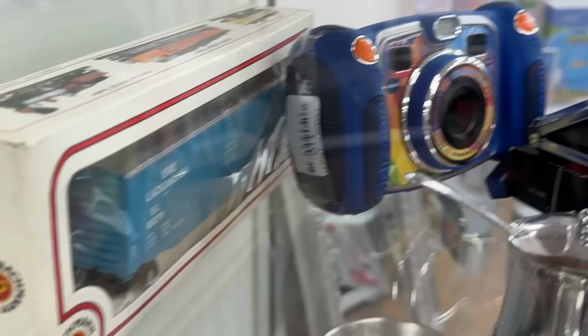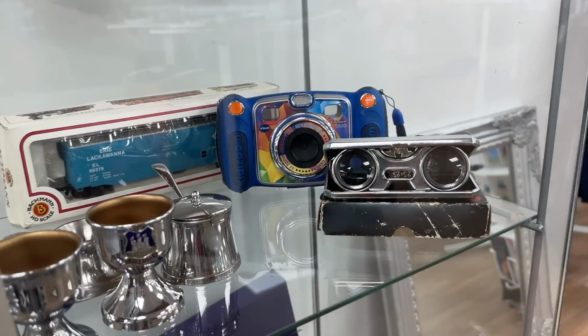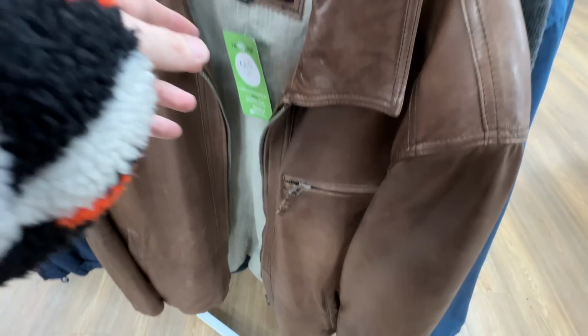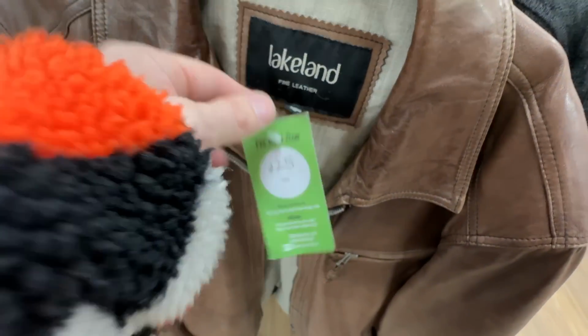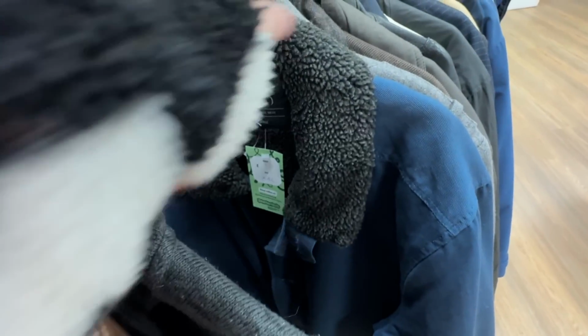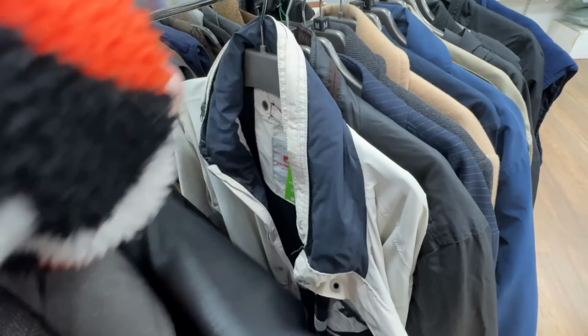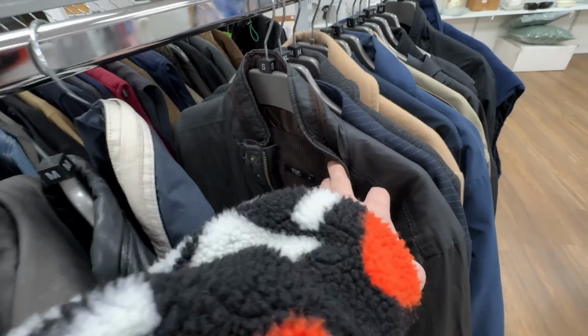Whoa, what the hell? £10 for a kiddie zoom camera. What on earth? Prices have really gone through the roof here. Oh, surely the next charity shop can only get better than this one, because I'll tell you now, this has got to be one of the most expensive charity shops that I've been to in a long time. River Island coat, 15 quid. Yep, how on earth are people going to afford stuff like that?